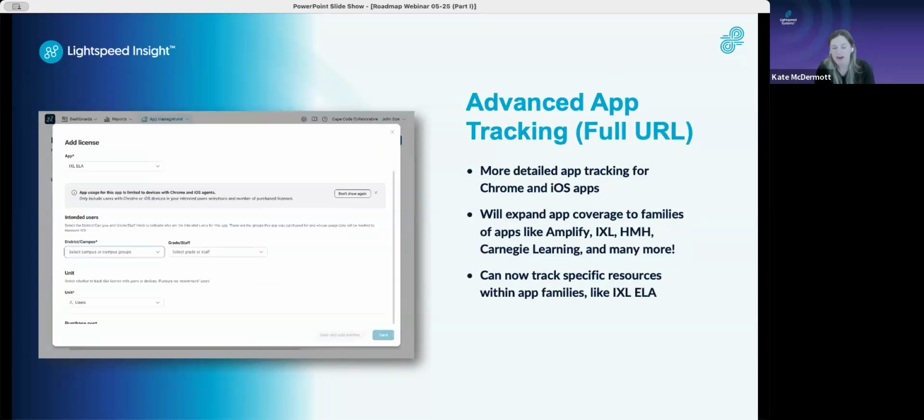Advanced app tracking, I'm very excited about this one. It's something that a lot of you on the instructional side have really been looking for and needed a solution for, which is expanding our app coverage to these families of apps that historically have been hard to track. Things like Amplify, IXL, that have individual resource areas for math, ELA, Spanish, history.